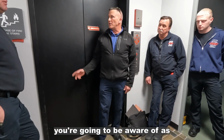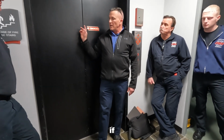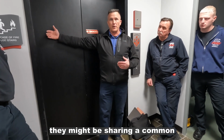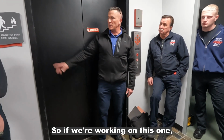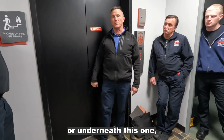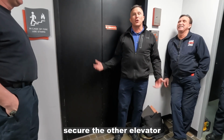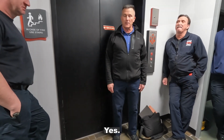The other thing to be aware of is if this was a group of 2 or more elevators, they might be sharing a common hoistway. So if we're working on this one, the elevator next to it might be going up and down, and if I'm on top of this one or underneath this one, you have to be aware that there's moving equipment. Secure the other elevator before doing what you're getting ready to do because of the hazards.